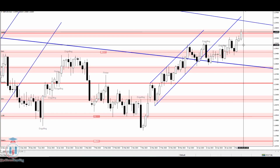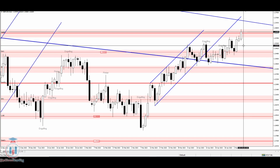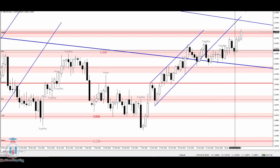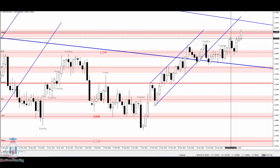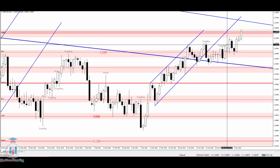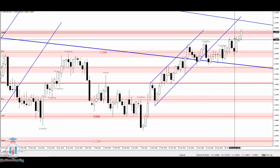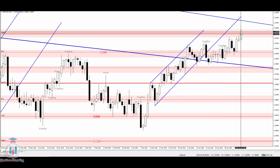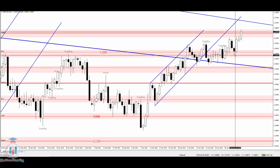GBPUSD this week has made a significant move, and from the past week analysis we can see that the price has done similar to what was expected. The week has started here with this bearish candle after the previous week closed above the critical levels here, and after the price reached this supply zone, it returned back down on a Monday and slightly down on a Tuesday.